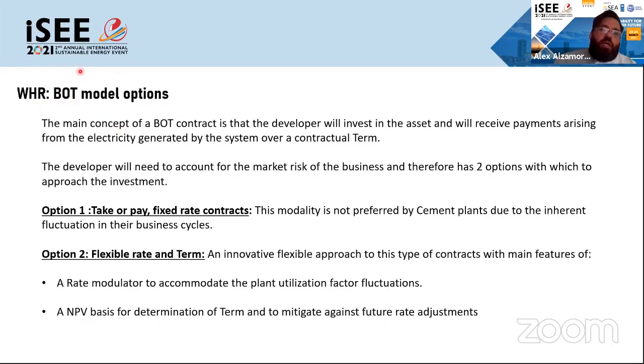The only thing that has to be looked at in detail is the finance model, due to the developer needing to account for the cycles and the market risk of the business. They oftentimes offer two options. One is a take or pay with fixed rate contracts, which is not really preferred by cement plants because then they have to account for the fluctuation in their business cycles, and this doesn't really work for them.